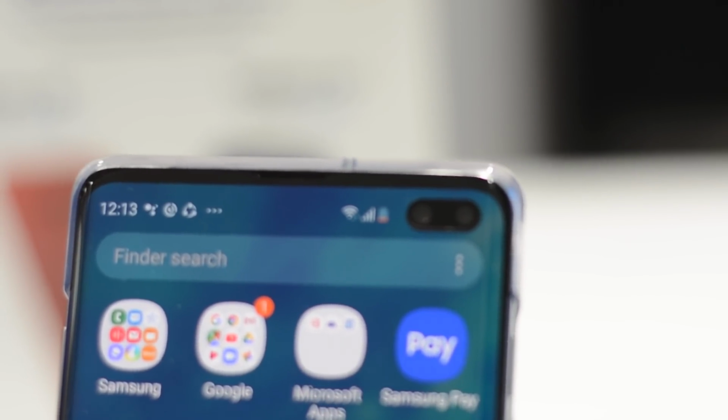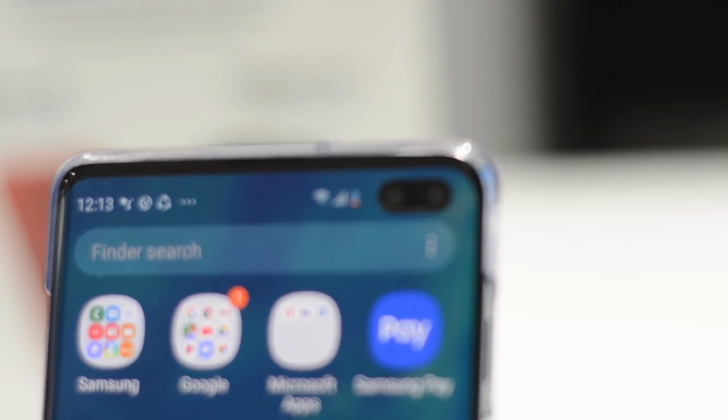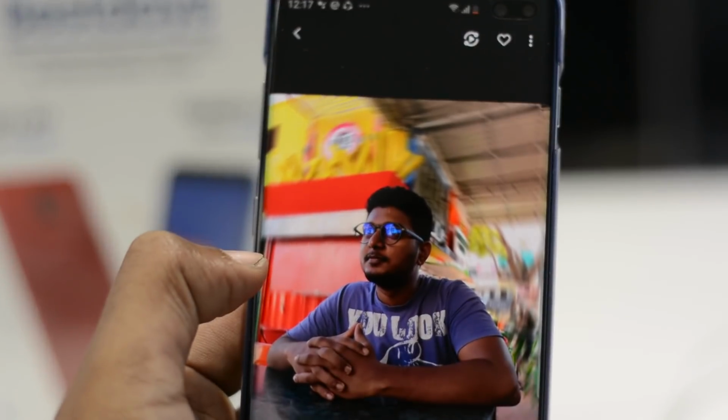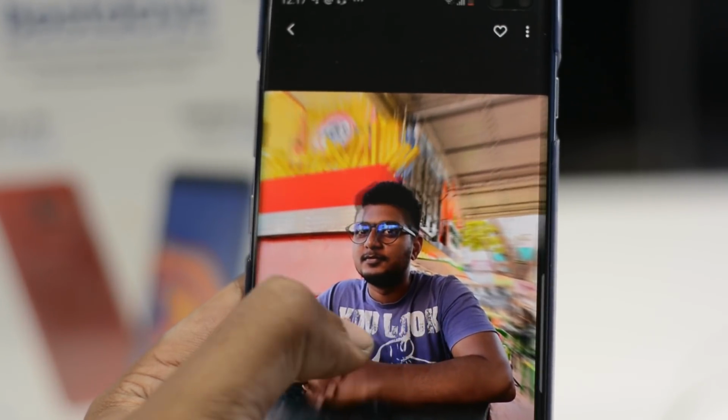At the front, the S10 Plus has 2 selfie cameras, a 10MP primary camera which can record 4K video and an 8MP depth sensor for portrait shots. So what you are seeing now are the camera samples that were shot using the Galaxy S10 Plus.